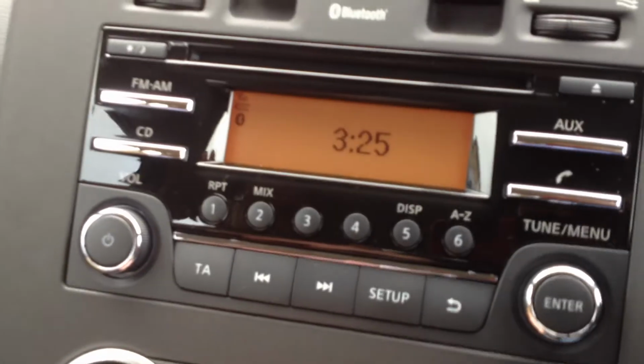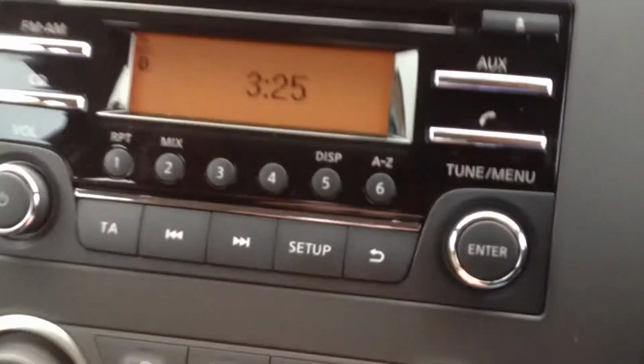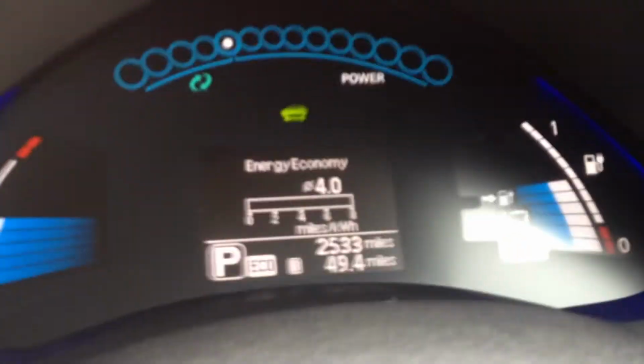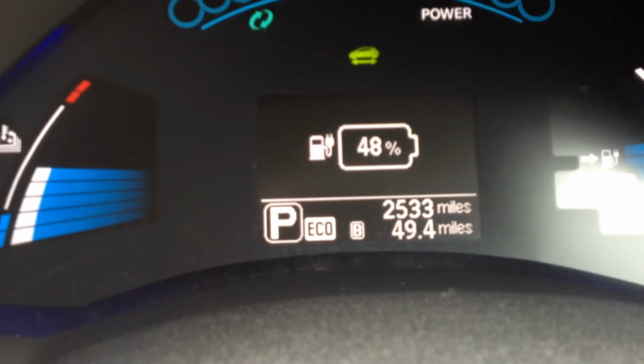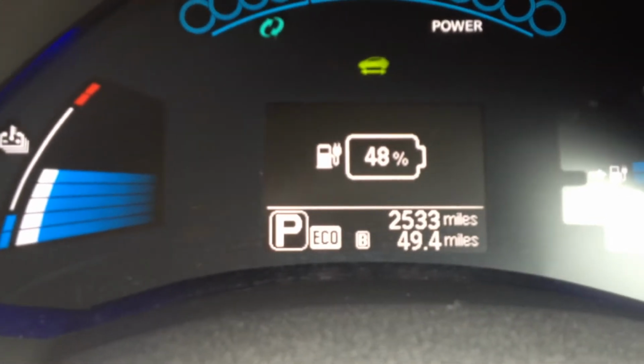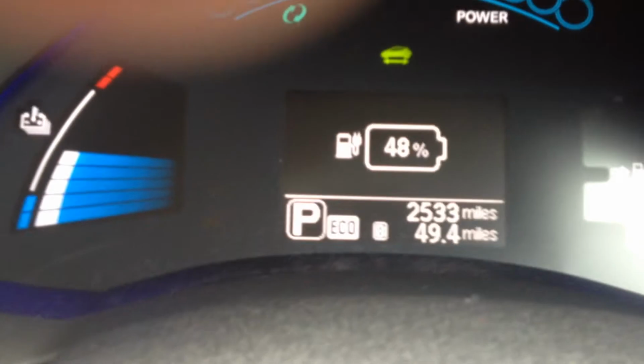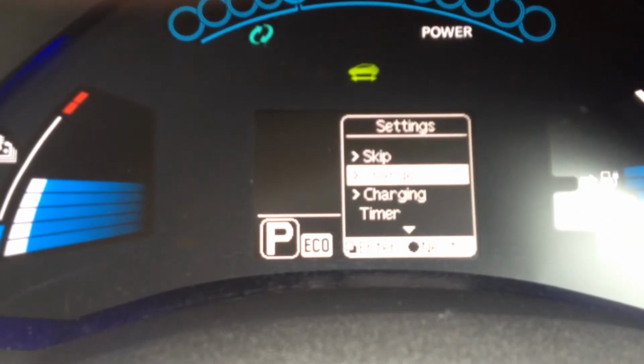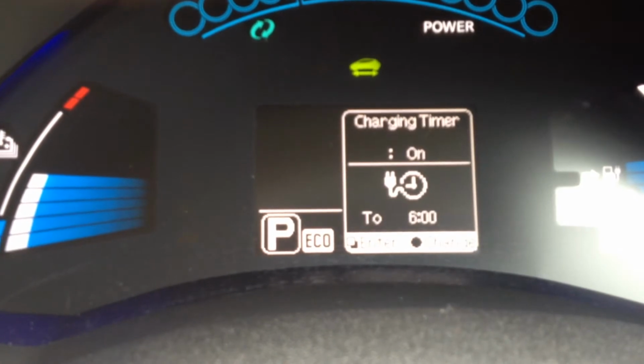Ka-junk. Of course, there's no car wings on this. That's the other thing that's missing. No bloody car wings, thank goodness. Sorry, I just swore. No car wings, which I think makes this car better. And here, if you want to set your charge timer, there's your 48% state of charge, which I actually watched go up at one point when I was going down here. It was brilliant. But you can also, if you go down here, set your charger timer, look.